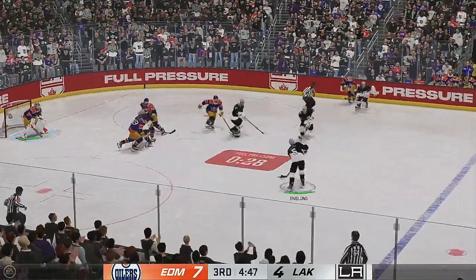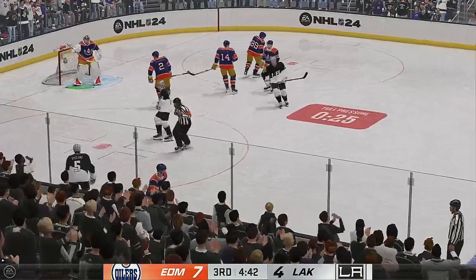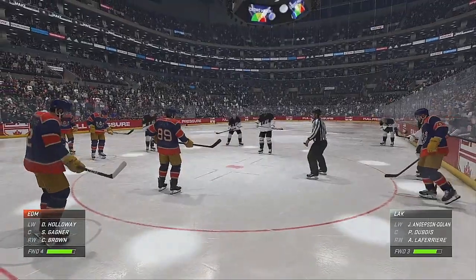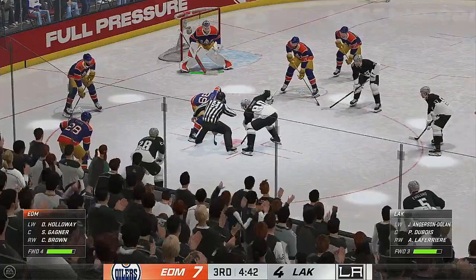The Kings will go to work here in the offensive zone. Stoppage in play as the puck goes up and over. We'll get a face-off. The Oilers have been the busier team in the shot department, and they lead it late in this third period.